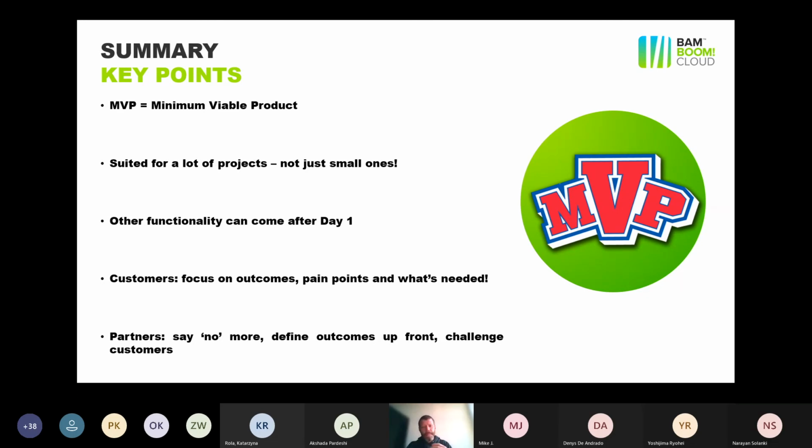And for partners, help the customer define those outcomes. Say no more, but offer up an alternative suggestion and really challenge, what's your reason for switching system? Because for us, taking this approach and deploying using that MVP style deployment, fixing the scope, fixing the packs, it has worked really well for us.